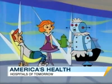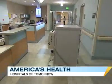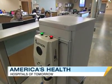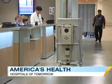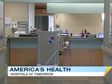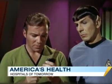The hospital's robots aren't quite as sophisticated as the Jetsons. Your delivery has arrived. They're more like hard-working file cabinets on wheels, delivering medications, supplies, and lab specimens, doing the work of 4 people.